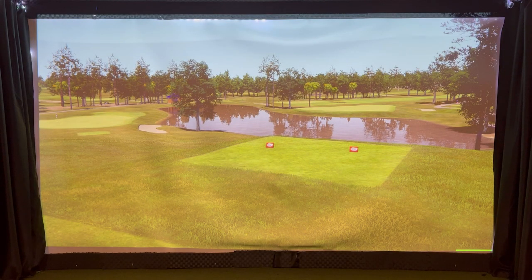A lot of people know me for my famous courses such as TPC Scottsdale, Payne's Valley, 19th Hole specifically, most recently Top of the Rock, and I'm going to unveil another course that I'm pretty excited about, Mark Bostic Golf Course. Let's get started. The first one we're going to start out with today is Mark Bostic Golf Course, home of the Florida Gators. So let's get started.